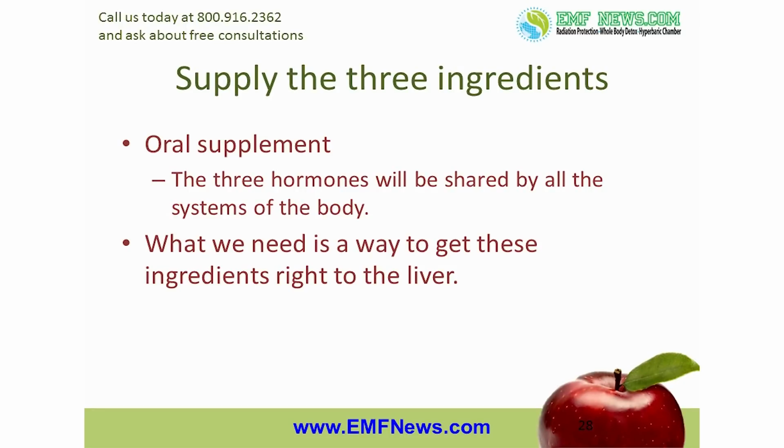Wouldn't that work? Only partially. You see, the body has many uses for these 3 ingredients, and if you take them orally, they will be shared by all the systems of the body. What we need is a way to get these ingredients right to the liver, where the bile is made in the first place.